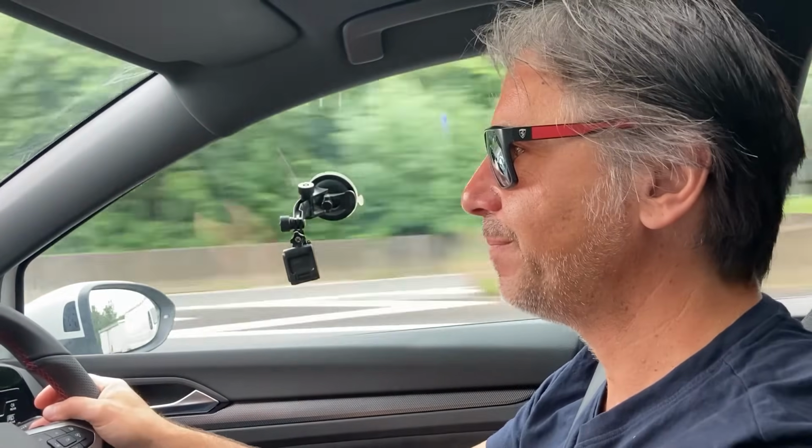But yeah, even 80 kilometers an hour, 80 miles an hour is fun in the Mark 8.5 Golf GTI, 265 horsepower.